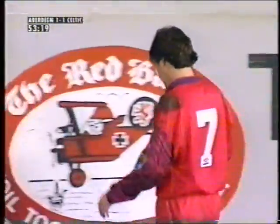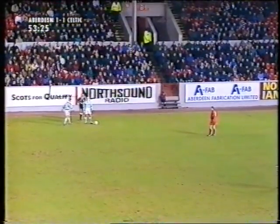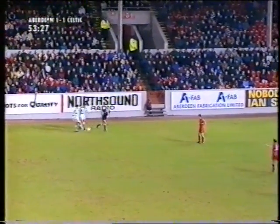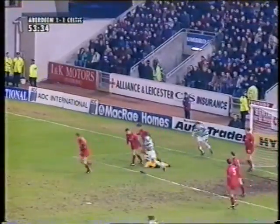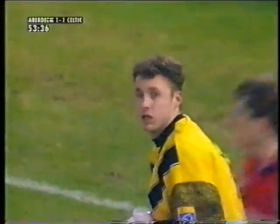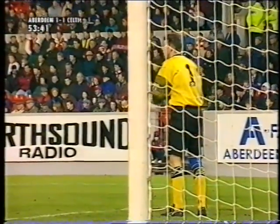And in fact, this is a good move by Roeder, and Duncan Shearer is preparing to come on as Joe Miller leaves the field. So Joe will be disappointed, but I think that's a wise move by his manager. He's just getting over-involved. So a fresh threat now for Celtic. But it's Celtic on the attack. And Michael Watt had to be brave there and get in and collect that one. Very brave.